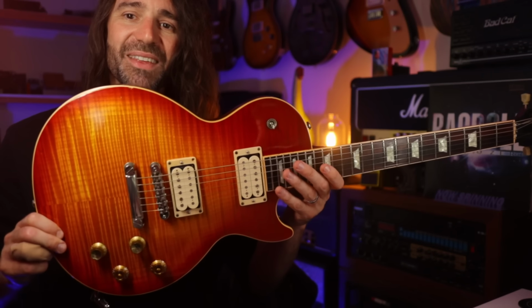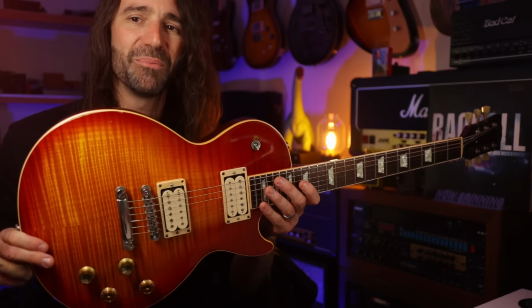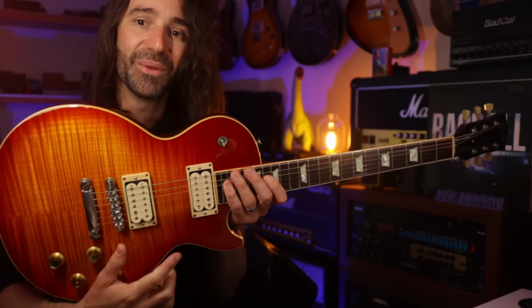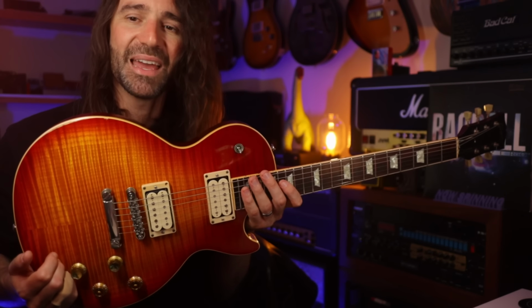Talking about Gibsons, this is a 2002 Les Paul Standard Premium Plus. This has one of the best flame maple tops that I've seen on a standard production Gibson. I have replaced the electronics and the hardware on this one. These pickups were wound by Martin A. Smith here in Perth, Western Australia. Very much a classic PAF flavor.